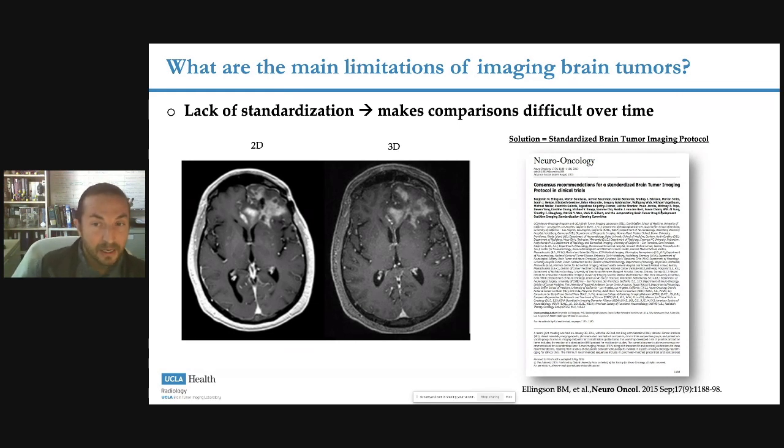In this publication, we describe the series of basic MRI techniques that should be done and some recommended parameters, so that people can compare within the same patient over time, as well as look at a variety of patients with the same sort of acquisition to make some comparisons and understand drug effects a little bit better.